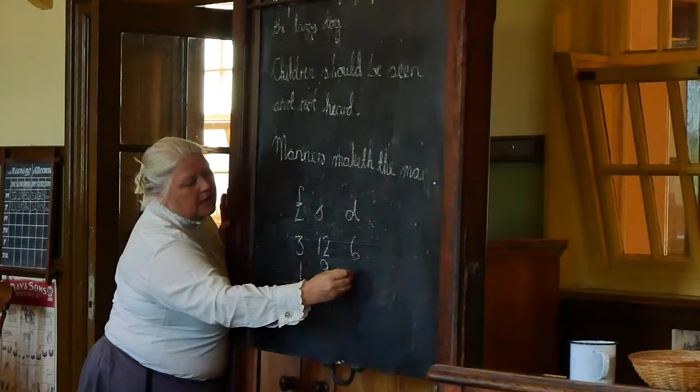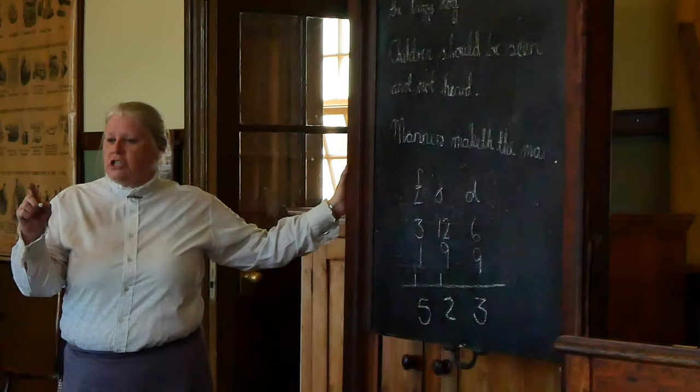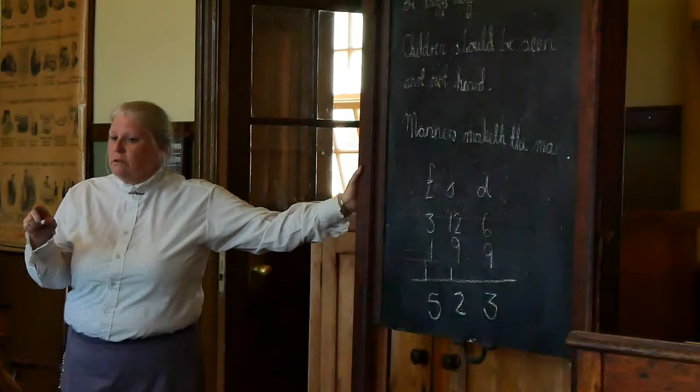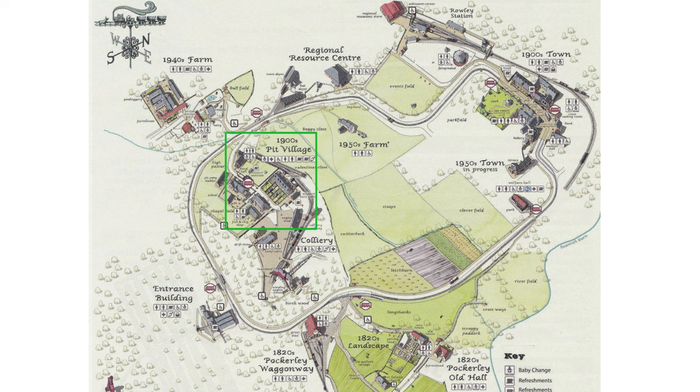Shillings and ninepence. Four farthings in a penny. Wow. 20 shillings in a pound and 21 shillings in a guinea. Leaving the 1900s pit village, I walk across to the 1820s landscape, Pockerley Waggonway and Pockerley Old Hall.